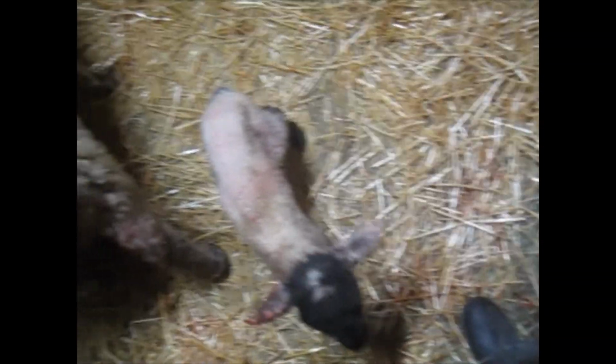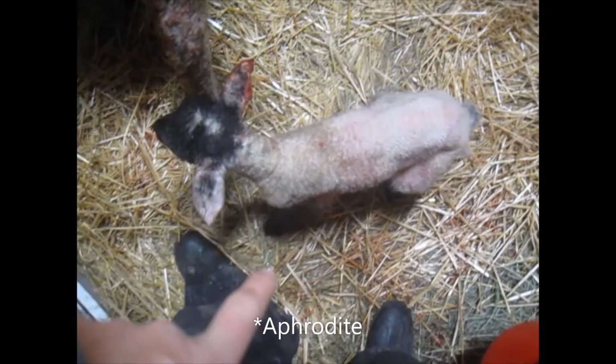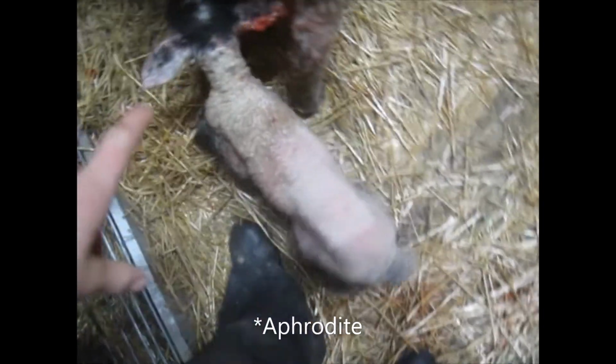Here's the other one. There's an incision. I've got it all sprayed up now. But they cut it here, reach in, find her uterus and stuff, pulled lambs out. This one, hi. This is Aristotle. They're both girls. I think, was it Aristotle? Yeah. This one's Aristotle. That one is Athena.